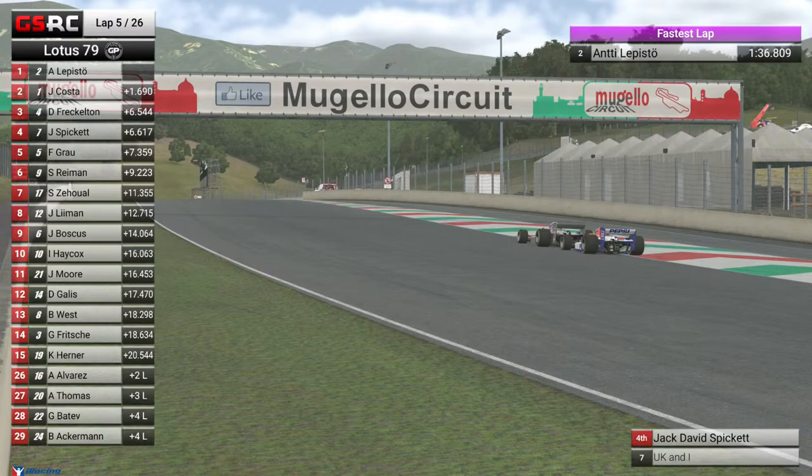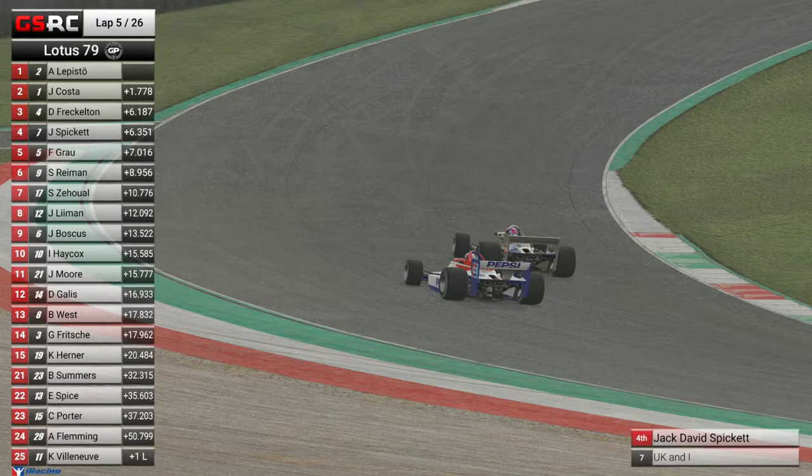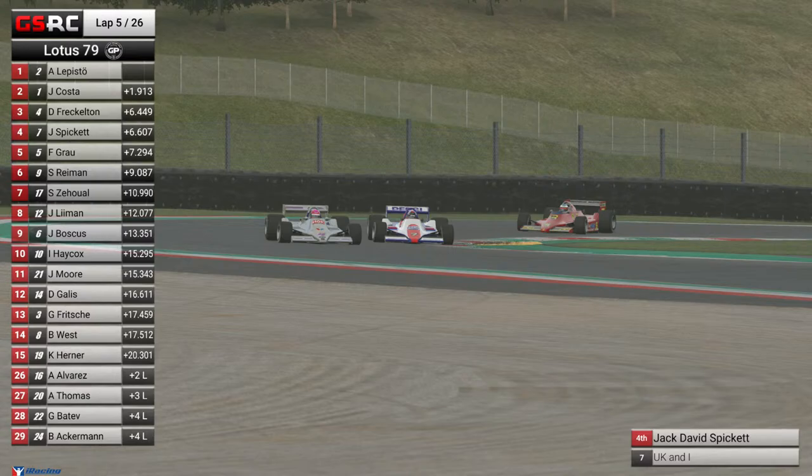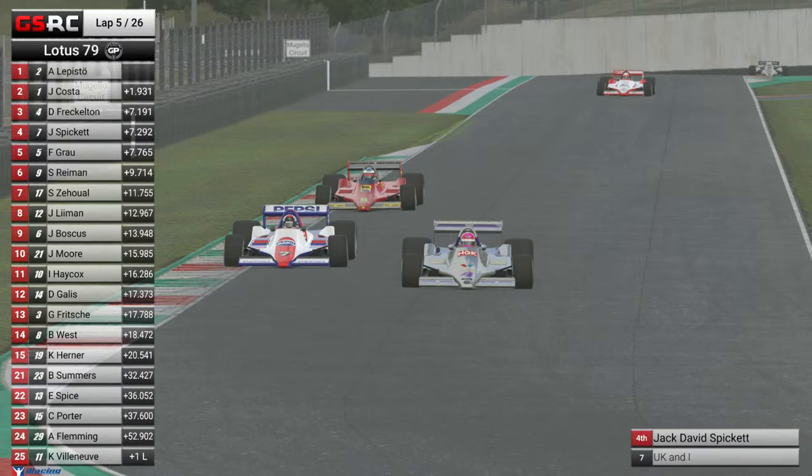In the meantime, this battle will not go away. Jack continues to try around the outside of turn one into San Donato, but just can't seem to get far enough ahead. Oh, he could stick his nose in up into Luco, though. He's going to be able to get side by side, but the outside has better momentum. Freckleton will deny him. Another cutback here. He could have more speed. Freckleton going to hold the left-hand side once again to force him to go the hard way.